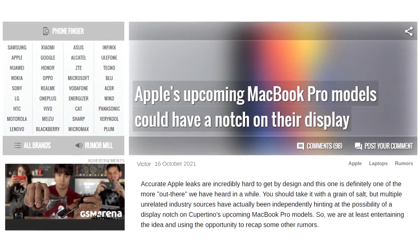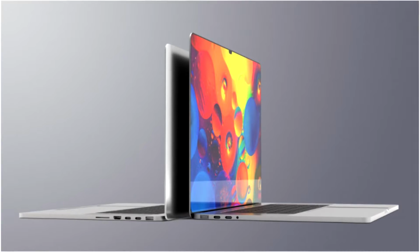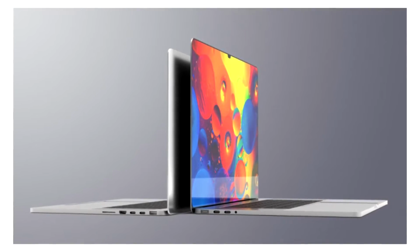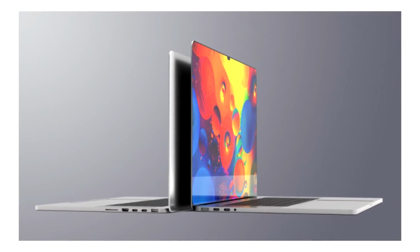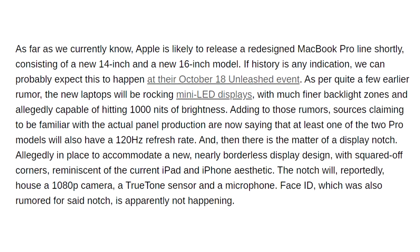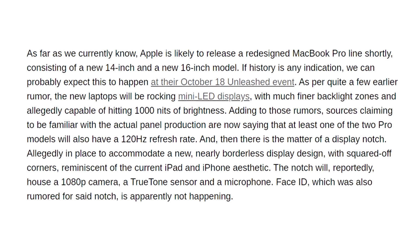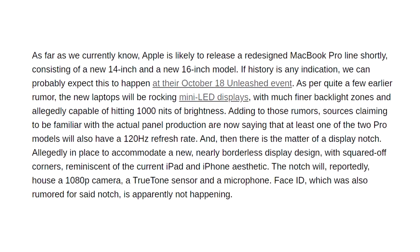What? As we know, accurate Apple leaks are really a thing. And this one is definitely wild, as multiple unrelated industry sources have been independently hinting at the possibility of a display notch on Apple's upcoming MacBook Pro. As we know, Apple is likely to release a redesigned MacBook Pro line shortly, which might be happening soon in the October 18 event, aka today. Well, no, different time zone.